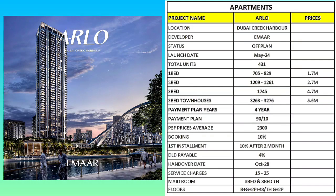Hi buyers, today we will discuss Arlo, a beautiful building in Dubai Creek Harbour by Emaar. It's a soft plan. May 2024 is the launch date. Total units 431: 1 bedroom, 2 bedroom, 3 bedroom and 3 bedroom townhouses.